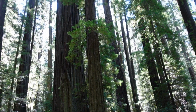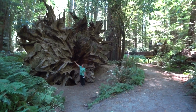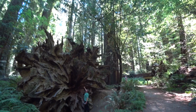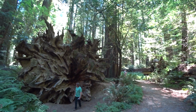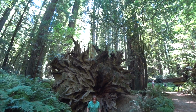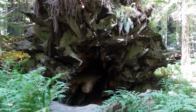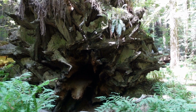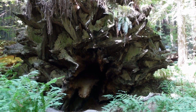Before this tree fell, it was at least 362 feet tall. This is 200 feet taller than Niagara Falls, or you can compare it to a 30-story building. It's 17 feet in diameter, 52 feet in circumference, and probably weighs over 1,000,000 pounds, which is almost 500,000 kilograms.